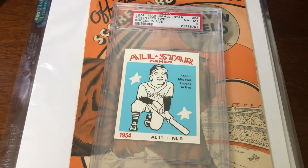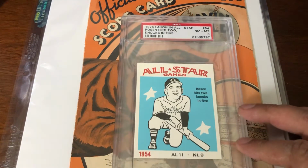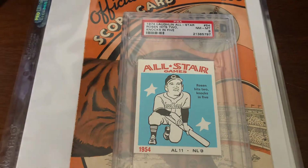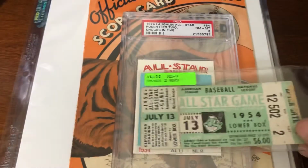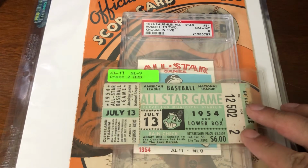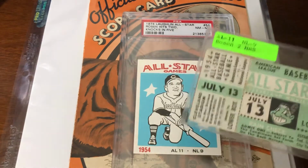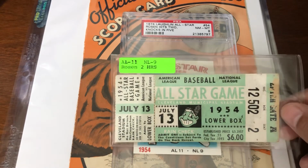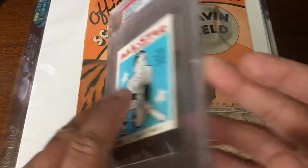So let's start with 1974 Laughlin All Star. Rosen hits 2 home runs. Now, the interesting thing with this one is that is the ticket from the 54 All Star game when Rosen hit 2 home runs. So I really enjoy having this card. I already had the ticket stub for some time, but I haven't seen these too often.